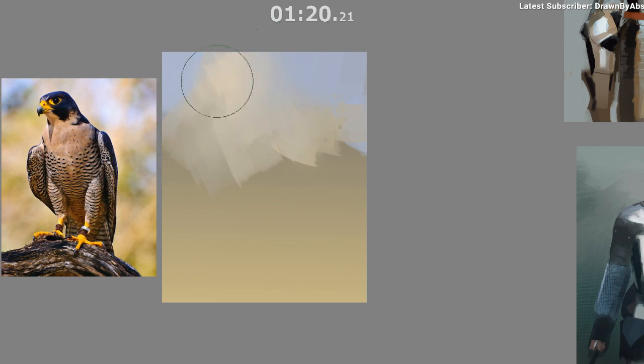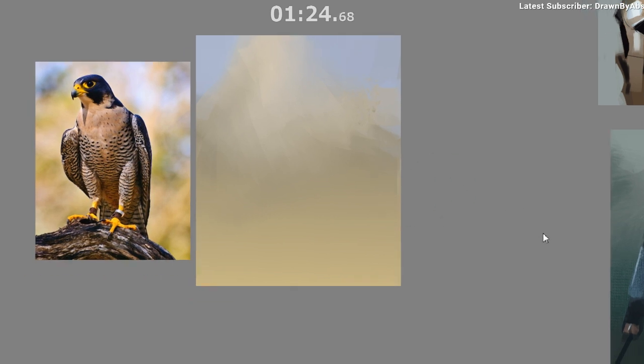Okay, let me just quickly average out some of these ideas over here, because again, I painted that with a very, very harsh brush, and I don't want that degree of harshness to be on my canvas for too long, so therefore, get rid of it with a little bit of that softening.